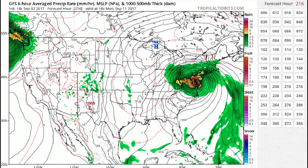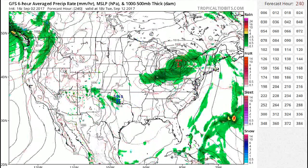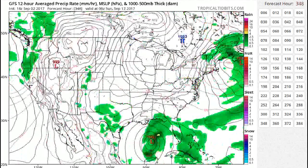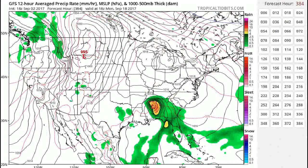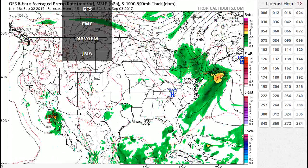If it took this track, which I'm not buying. I think none of this makes sense to me. This is not normal, and it just kind of cuts it off too, which is really weird. And then it spins up another storm in the Gulf of Mexico. Almost feels like you're looking at the Canadian because it just seems like it wants to spin up anything.